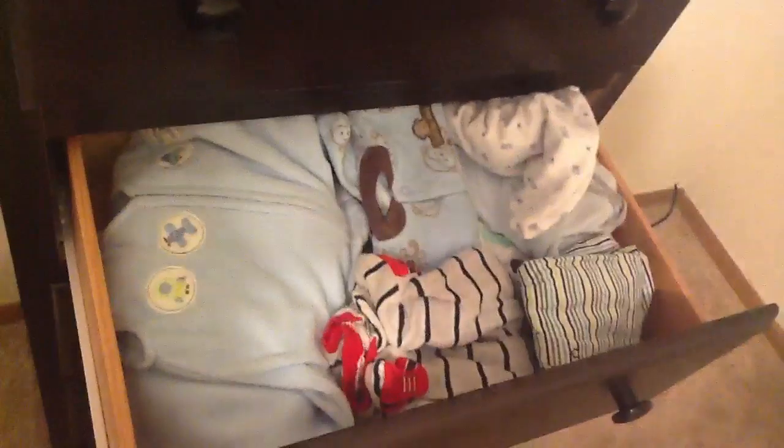So you can see, one of the problems with this dresser is it is too shallow, and I don't really recommend it. But since we have it and it was not that expensive, we're keeping it. So here we have his Halo sleep sack and all of his other sleeping items that are between newborn and 3 months.